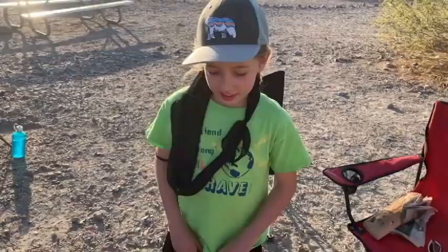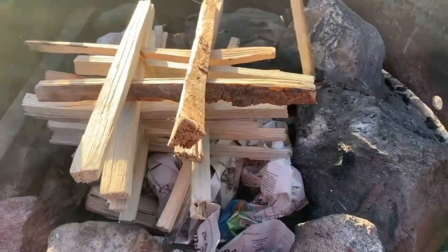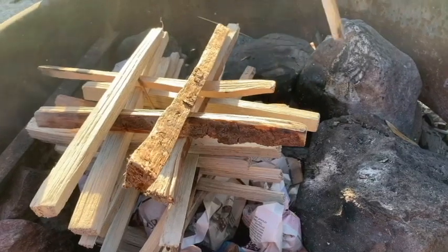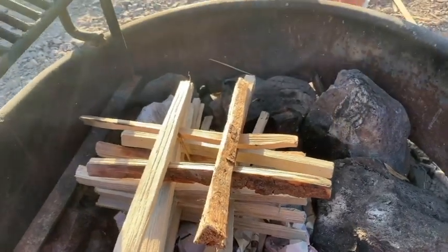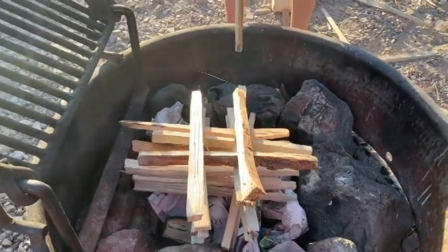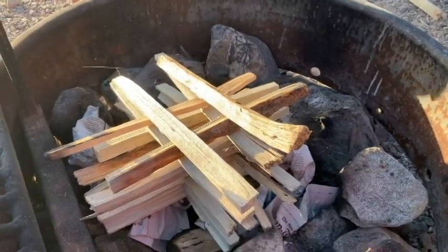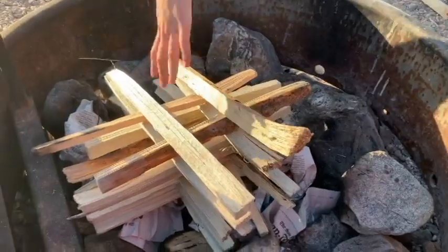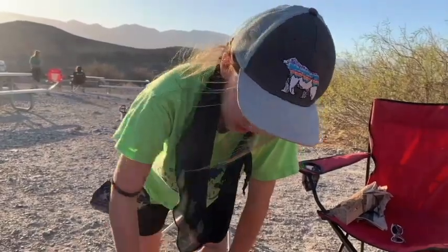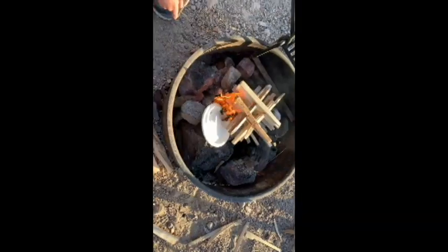So Talia, how do we build this fire? So you put the lighter on the bottom, like newspaper, and you put kindling towards the top, and you put some really small kindling right there. What is kindling, Talia? It's small pieces of wood, pretty much. Then as it got higher and higher, I put bigger and bigger pieces. You just kind of let the fire go. All right, and there it's going.